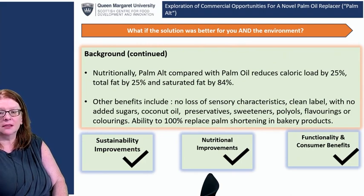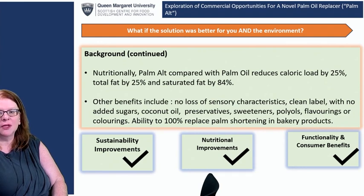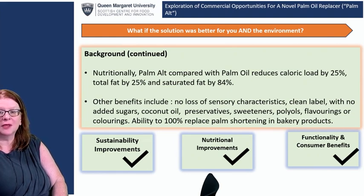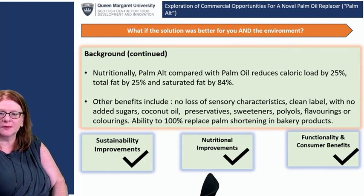So it has a number of additional benefits in that when put into a finished product, there's no loss of sensory characteristics. It's clean label with no added sugars, no coconut oil, no preservatives, no sweeteners, no polyols, no flavourings, no colours. It's 100% natural. And its ability to replace 100% palm shortening in bakery products. So we think we've ticked the box for sustainability, and the box for nutrition, and the box for functionality and consumer benefits.